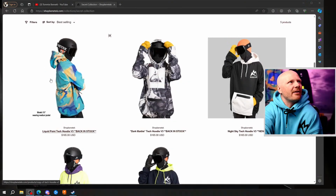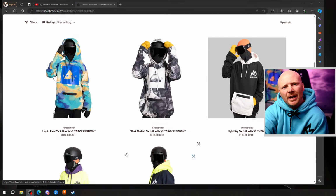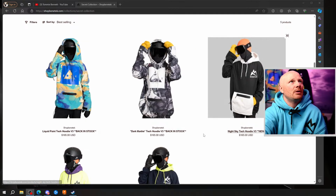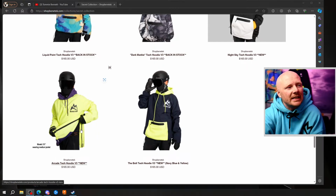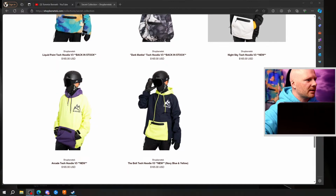We also have this one, liquid paint. Boom, look at that. Then we have dark marble, it's gonna be back. We had also some challenges with some of the prints, so it's actually gonna look like this one. It's not gonna look like the red one. We got this one, then the one I showed you here, and then this one, look at this one. This one's crazy. I have a video that I could show you all. This is the funniest thing ever. I'm gonna mute up, but let's see if we can do this. Watch this.